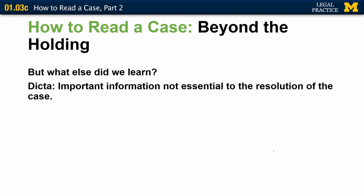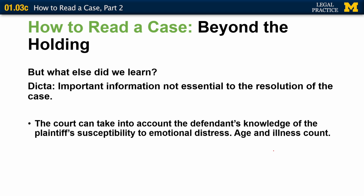The extra information that's important, information that seems like you should be paying attention to, things the court stated that's not essential to the actual resolution of the case, the actual outcome of the case, is often called dicta. And here we have two really pretty important pieces of dicta that we can pull from this case. The first is the court tells you explicitly that it can take into account the defendant's knowledge of the plaintiff's susceptibility to emotional distress, and further, that age and illness both count as indications of susceptibility.